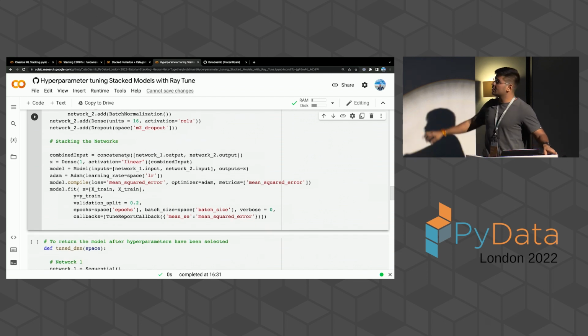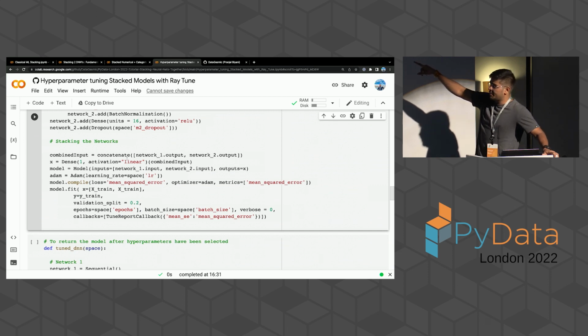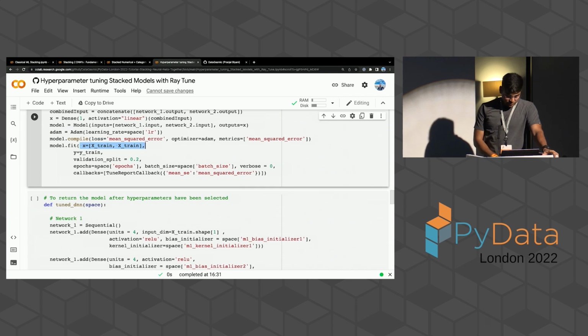Stacking the networks together, concatenate network 1 output, network 2 output, we've seen that fundamental idea. Functional API, combined input again, model creation with inputs of network 1.input, network 2.input, and output to be X, which I've just created by using the functional API. Adam as the optimizer, compiling this, model.fit, obviously I have to pass both the training data sets here. I'm fetching the epochs from the space, batch size from the space, and additionally I am adding a callback here.